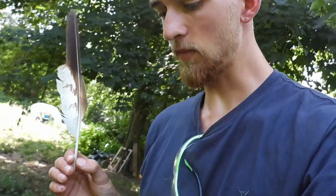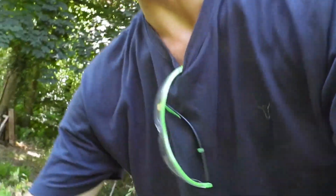size of this feather? I'm fairly certain I've seen an American bald eagle fly over this clearing right here before.